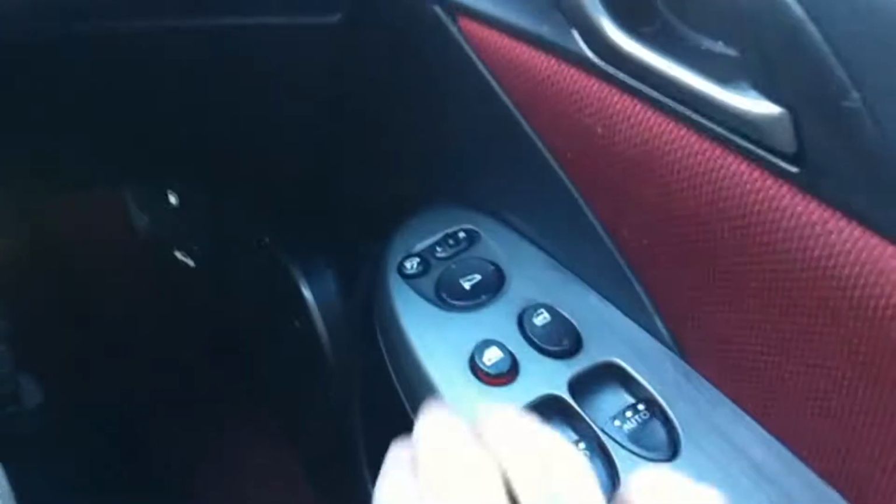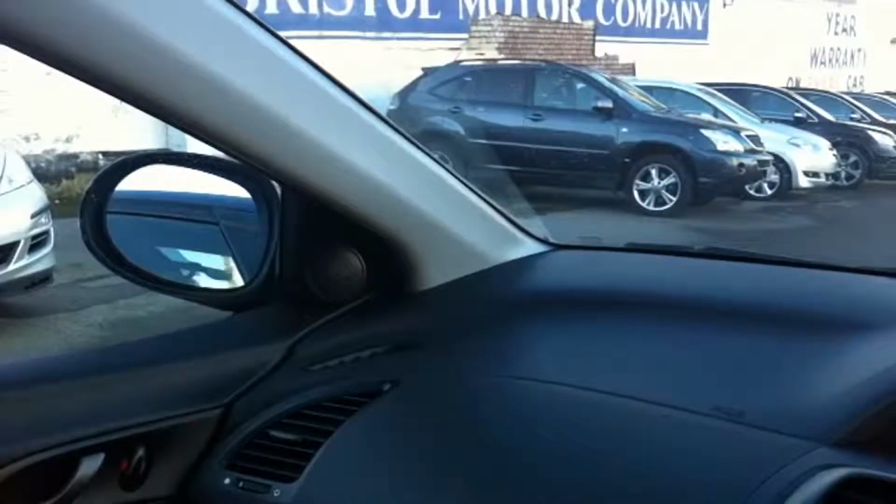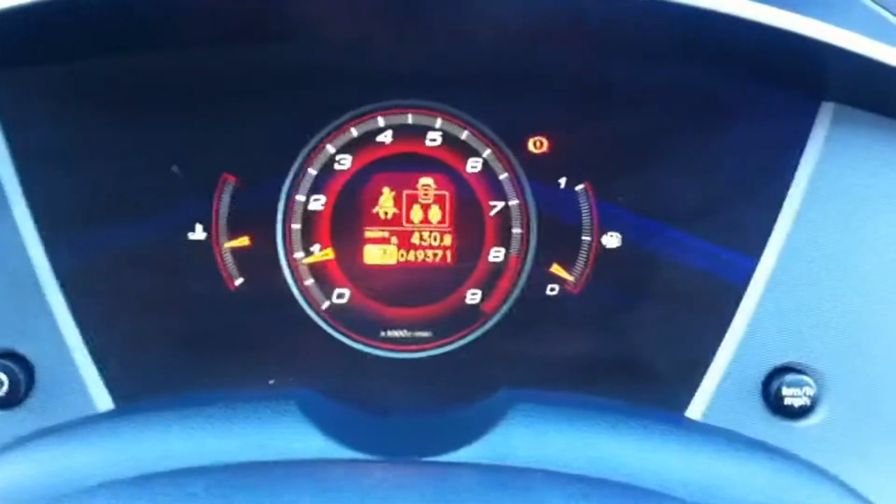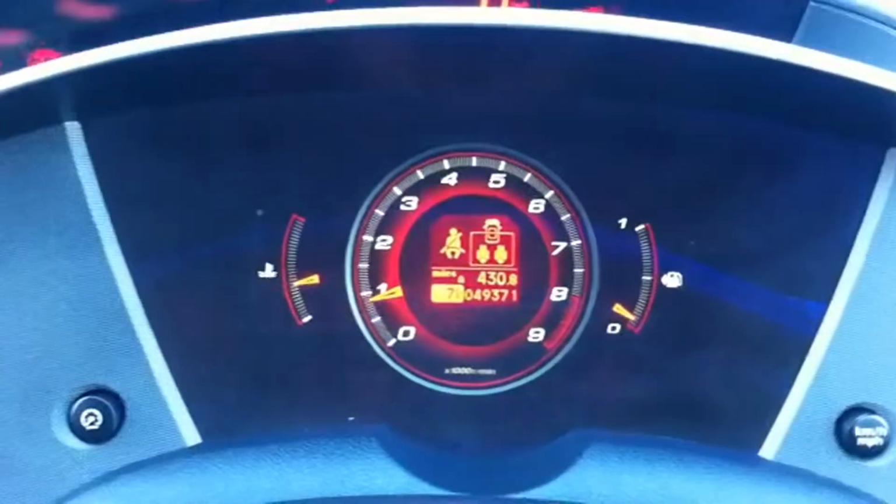Coming down to the electric window controls, you've got electric wing mirrors as well, again part of the GT package. They're electric folding, as you can see in there, and it will work perfectly well. Just come back to the rev counter there, you can see the engine is revving currently, and if I take the handbrake off just to show you, there are no warning lights whatsoever on the dashboard here.